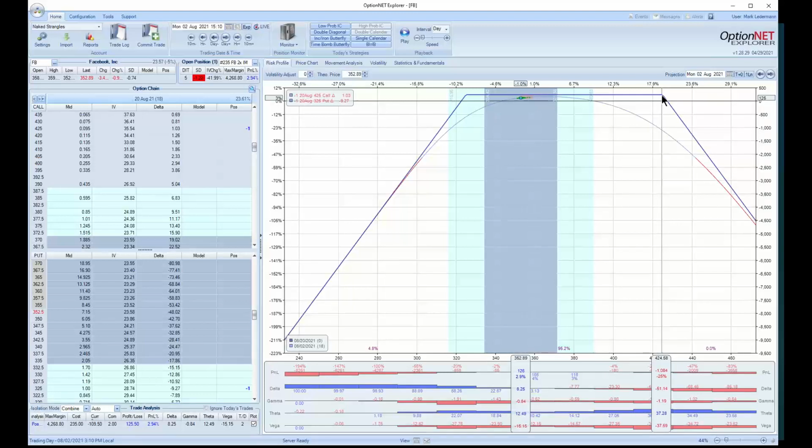It's already deteriorated in value, as of Monday, August 2nd, down to only 9 cents. You see that? It's only worth 9 cents now. I don't have much to gain by just leaving that there. But if I didn't think the stock was going to recover, I could roll that down. I could do an adjustment.